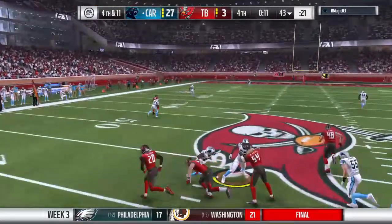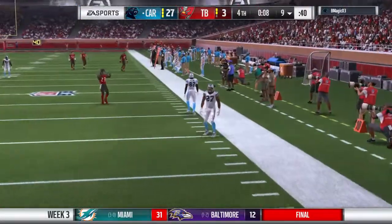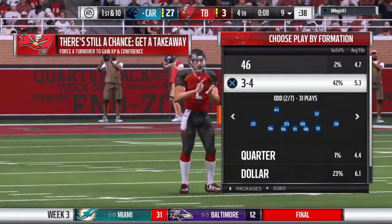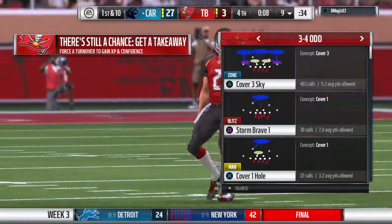And the kick's away as he angles this one for the sideline. That one sails out of bounds. The side judge will walk it off. And he says it went out of bounds at the 9-yard line. Nice punt. Carolina getting set to take the field.